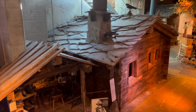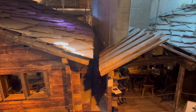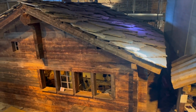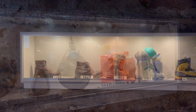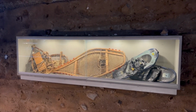It was very interesting to see the gadgets and gear used by mountaineers over a century ago in comparison to gadgets being used in current day for the same purpose, right from water bottles to hiking boots to snowshoes. The museum also highlights the local culture and traditions of the Zermatt region, including farming, crafts, and festivals.